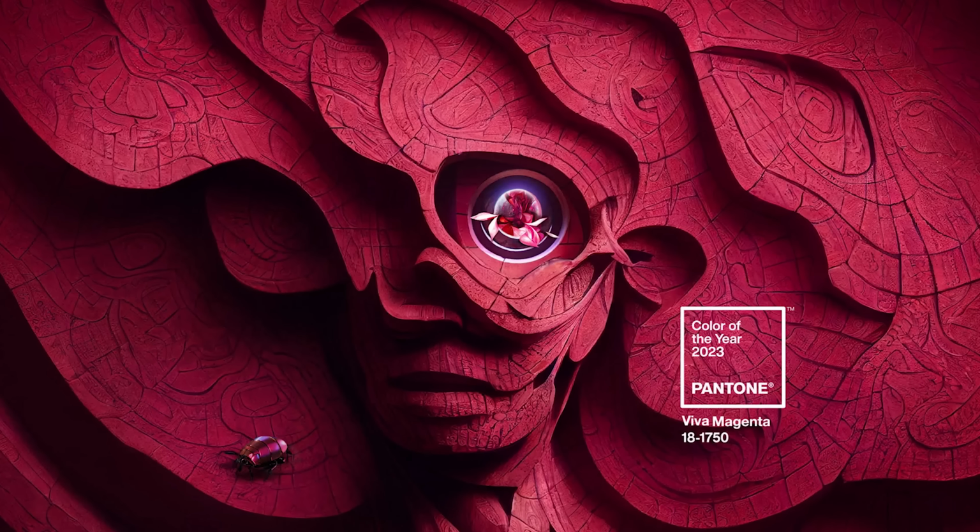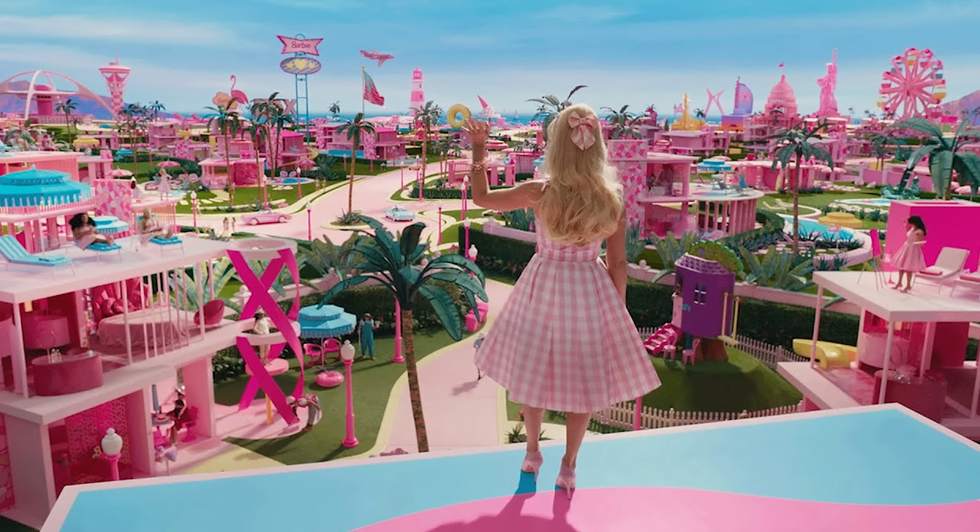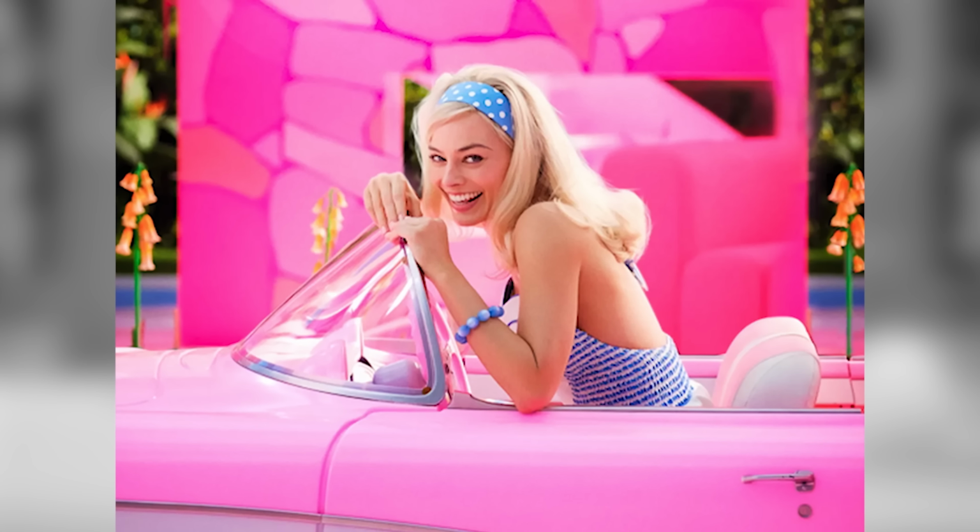And, you know, pink is the color of the year 2023. And so everyone's going to go mad for pink. It's my prediction this year. We've got the Barbie movie coming out. So I expect to see quite a few pink releases this year.